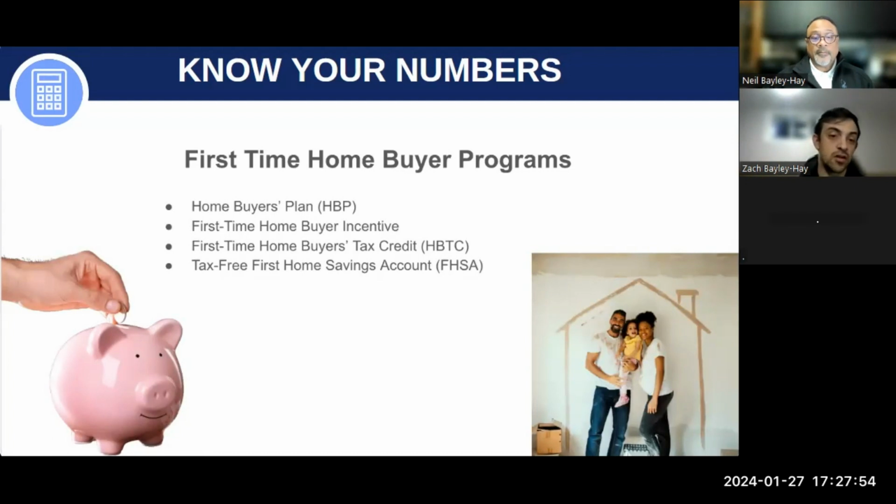But these are the four: your Home Buyers' Plan, First Time Home Buyer Incentive, First Time Home Buyers' Tax Credit, and the Tax-Free First Home Savings Account. All these can be useful in their own ways, so definitely things you want to take advantage of and learn about. Again, we could provide you links, or we would be happy to chat with you ourselves. Just feel free to reach out, and we'd be happy to do either of those for you guys.